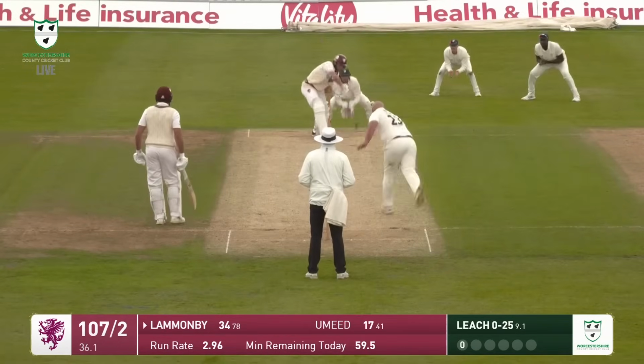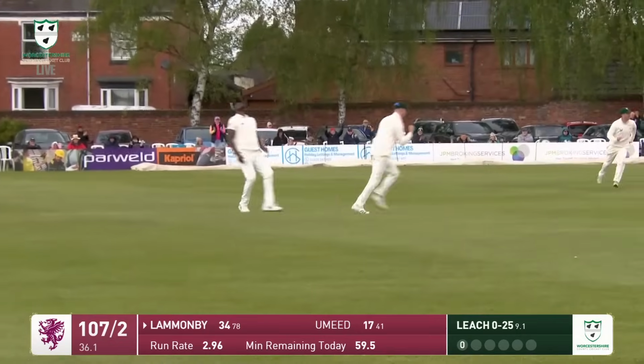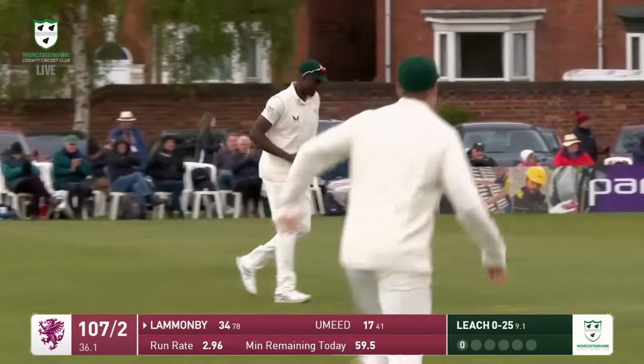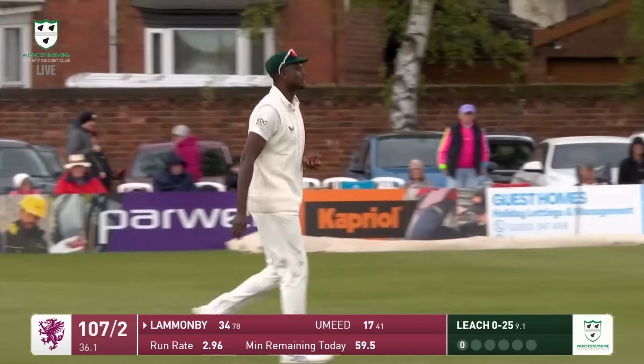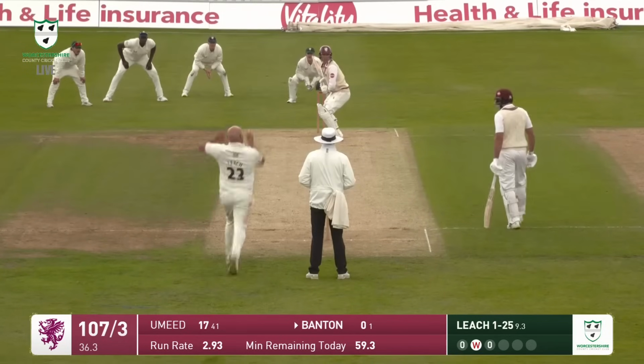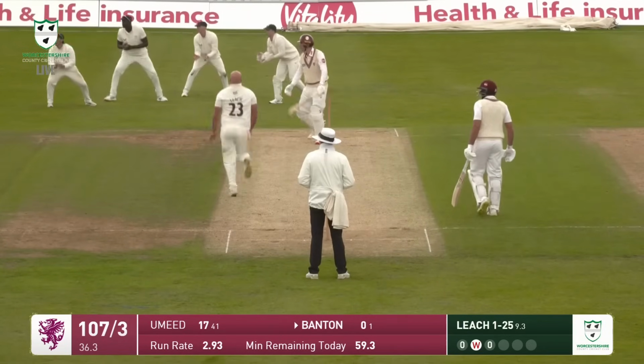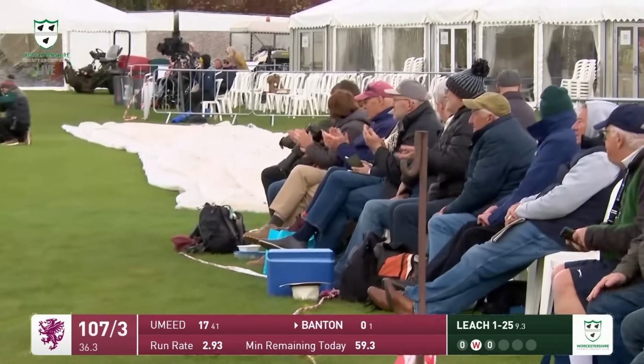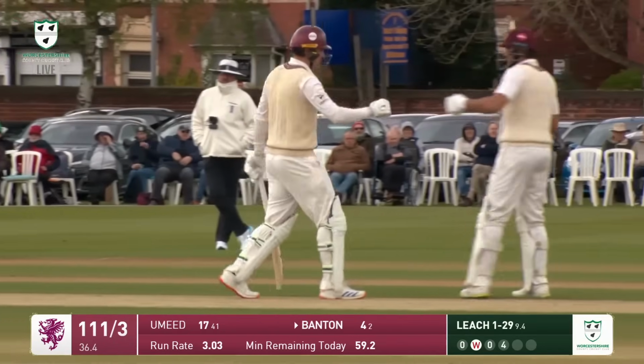There you are. This is driven, and he's caught a thick edge, and it has gone to Jason Holder in the slips. He's in there and bowls to Banton, who hammers this away through the offside for 4 runs. That's a good way to announce yourself. That was short and wide from Lee.